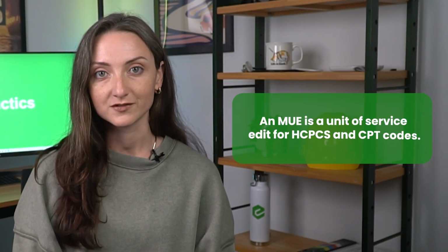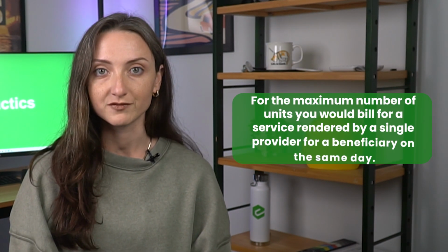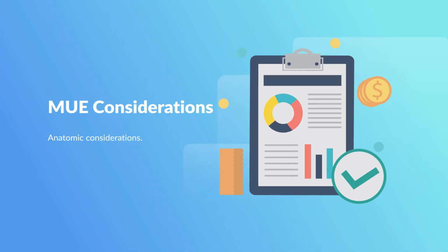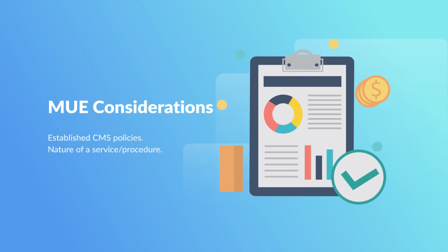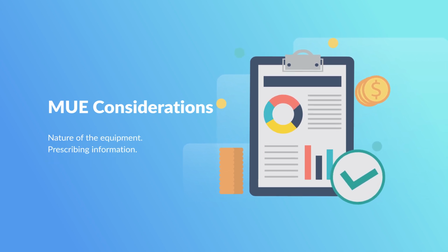An MUE is a unit of service edit for HCPCS and CPT codes. More specifically, it is the maximum number of units you would bill for a service rendered by a single provider for a beneficiary on the same day. These MUEs help to reduce errors when it comes to clerical entries and any incorrect coding based on the following criteria: anatomic considerations, HCPCS or CPT code descriptions, CPT coding instructions, established CMS policies, nature of a service or procedure, nature of an analyte, nature of the equipment, prescribing information, claims data. Understanding how this edit works can help your practice reduce your paid claims error rate for Medicare claims.